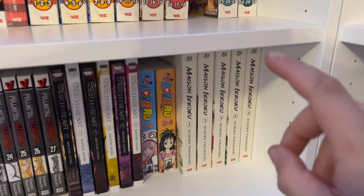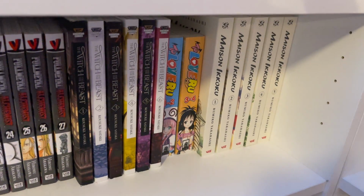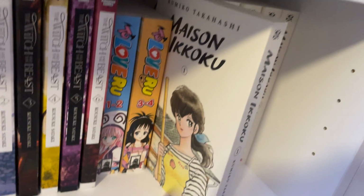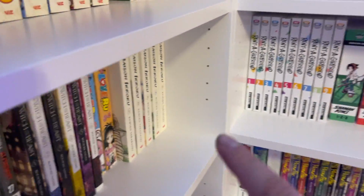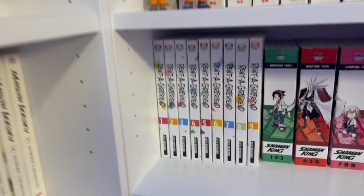Maison Ikkoku, need to get into this. Heard it's really cute. It's a classic. Love that these editions are very, very nice. They're textured. Don't like Rumiko Takahashi's art. Not a big fan. It's probably going to grow on me if the story is good, though. Just like One Piece. Moving on.